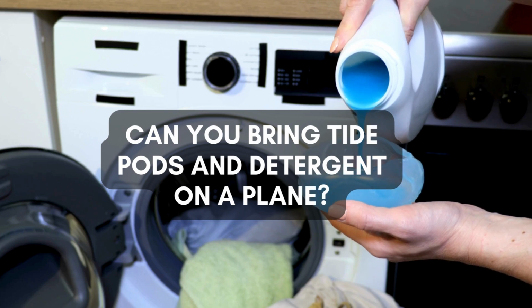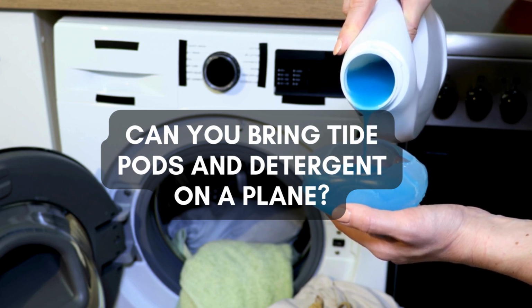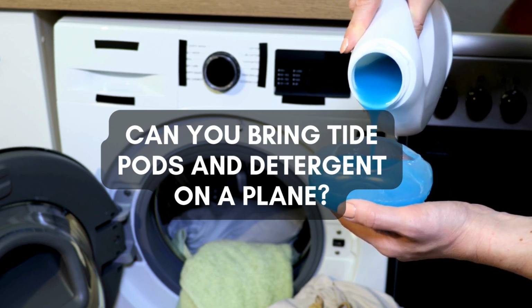Wonder if you can bring Tide Pods or laundry detergent on a plane? You're not alone. Whether you're traveling for work or vacation, keeping your clothes clean and fresh is important. Let's dive into the rules for bringing laundry detergent with you while flying.